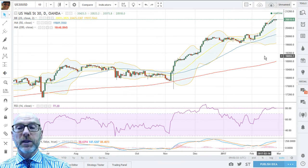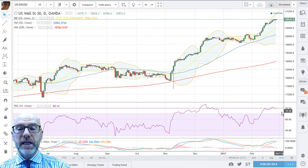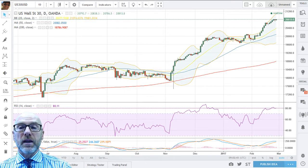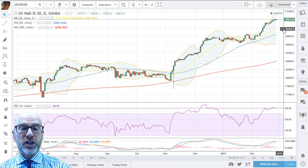Again, a very similar picture. Perhaps here we've seen a double top on the RSI. RSI still above 80, 80.11. Very overbought. Again on the daily, the MACD is starting to converge. Slight sign of a negative occurrence there. You would expect this market again to have a consolidation.